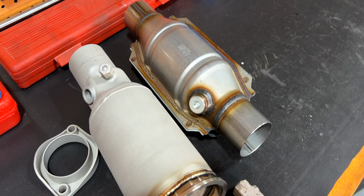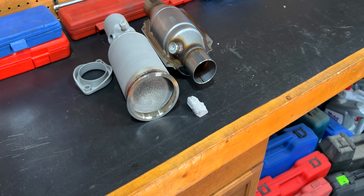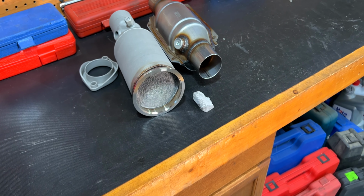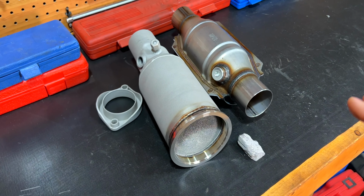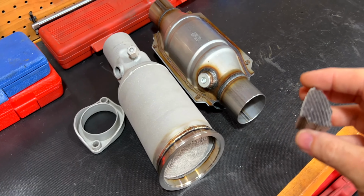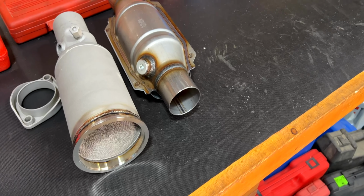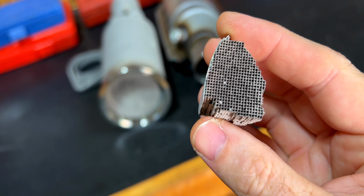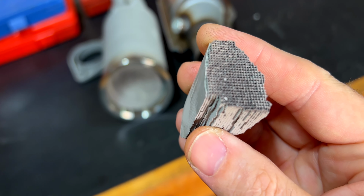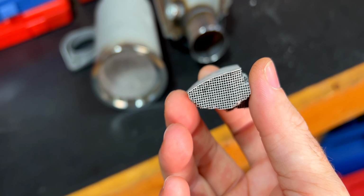Now, the Cayman converter was the primary. It was a solid piece, but it was very close to the engine. That's notorious for causing problems. We could tell there was something going on with that car. Here's the front of it. Holy crap. So there's the front of it, and you can see a little bit as we turn it, some of those little holes are getting stopped up. And this is the backside of it.